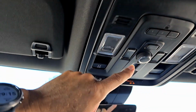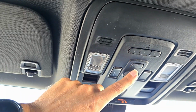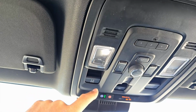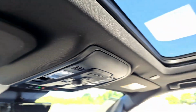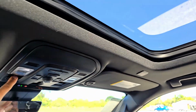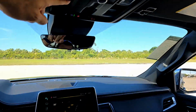Up on top, you can open up the rear tailgate. You can fold down the rear seats. You have the home link system, which is right here. You can turn on or off the lights. And then you can slide or tilt the roof. This is slide, this is tilt. This is to open up the cover. That's going to let tons of light inside of the cabin. And if you want to slide the roof, it slides on top. Have the windscreen. Close it up.